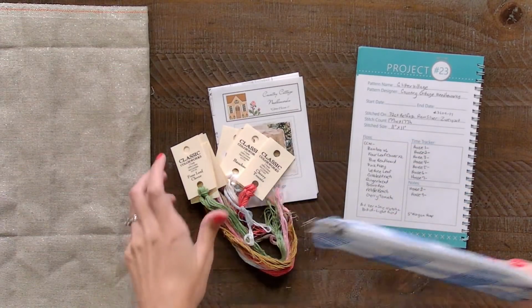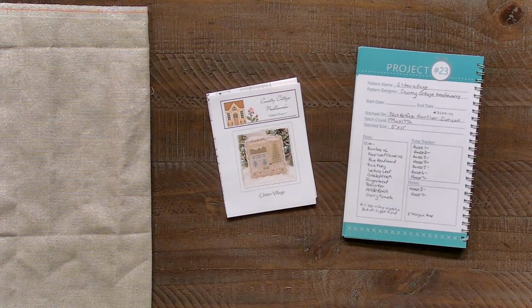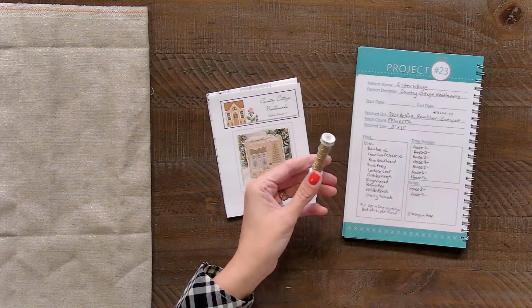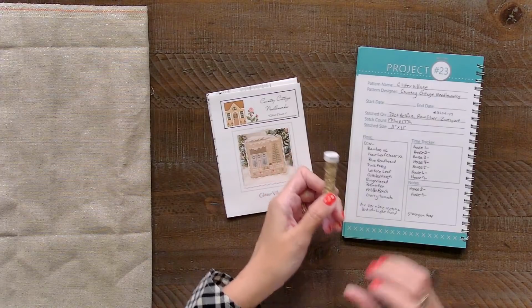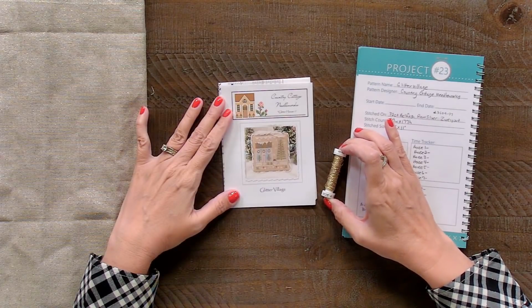So this is going to be part 1, Glitter House 1. This is by Country Cottage Needleworks. Now, this also uses the Au Versoix metallic gold, so we're going to have to see what I think of this when I try it. And this pattern is written for Classic Colorworks and the Au Versoix.